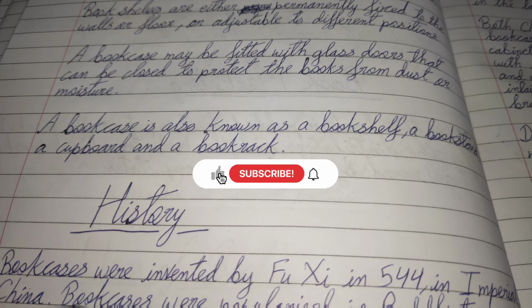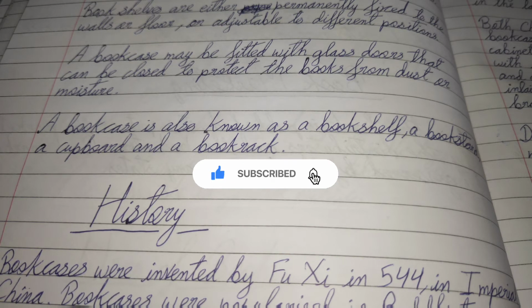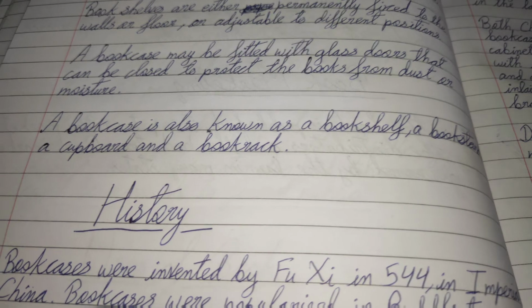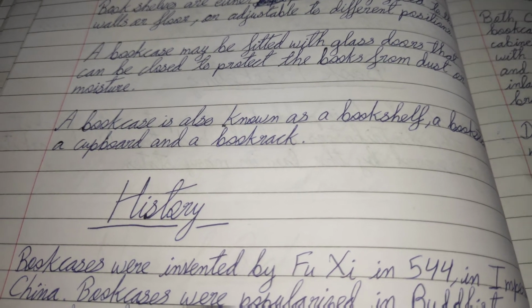Larger books are more likely to be kept in horizontal piles and very large books flat on wide shelves or on coffee tables. In Latin and the Greek, the idea of bookcase is represented by bibliotheca, derivatives of which mean library in many modern languages. A bookcase is also known as a bookshelf, a bookstand, a cupboard, and a book rack. In library, large bookshelves are called bookstacks.